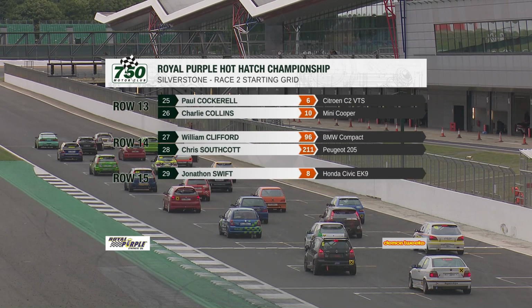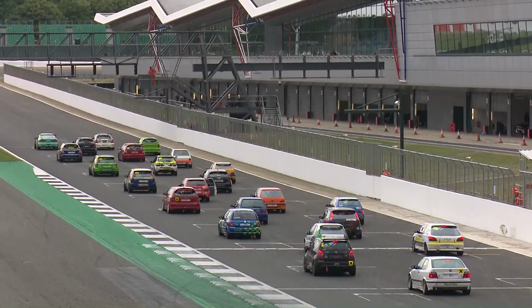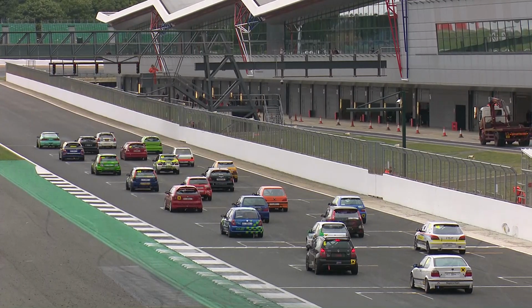Well, drier conditions this time around, which is good news. The cars will now be able to go an awful lot more quickly and possibly we'll see some closer racing because of it, because in the slippery conditions I think a lot of the drivers were very much just trying to get to the end of the race in one piece. This time around they'll really be able to go for it.